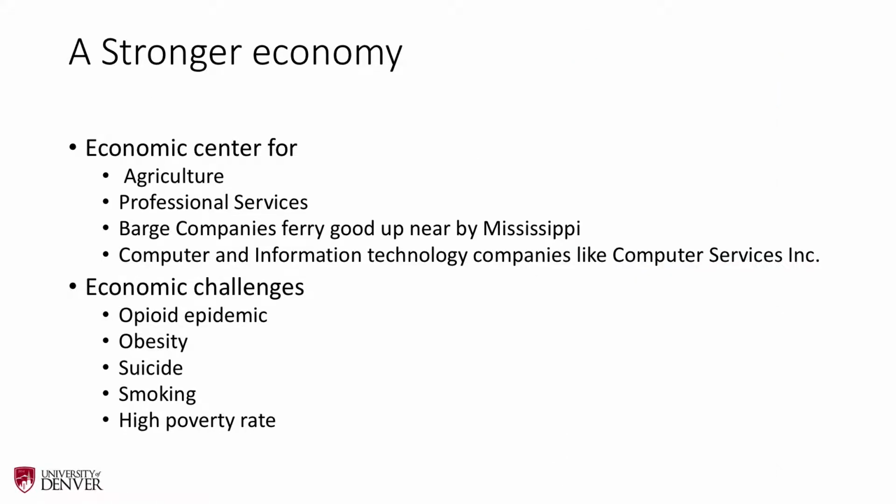As I mentioned, the stronger economy. It is an economic center for agriculture, professional services, barge companies that ferry goods up near the Mississippi River, and computer and information technology companies like Computer Services Inc. So these are the economic engines for this area.